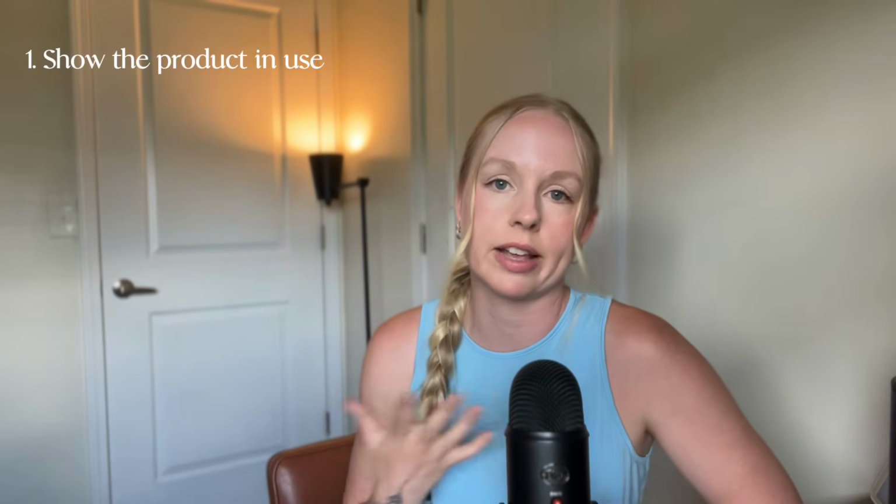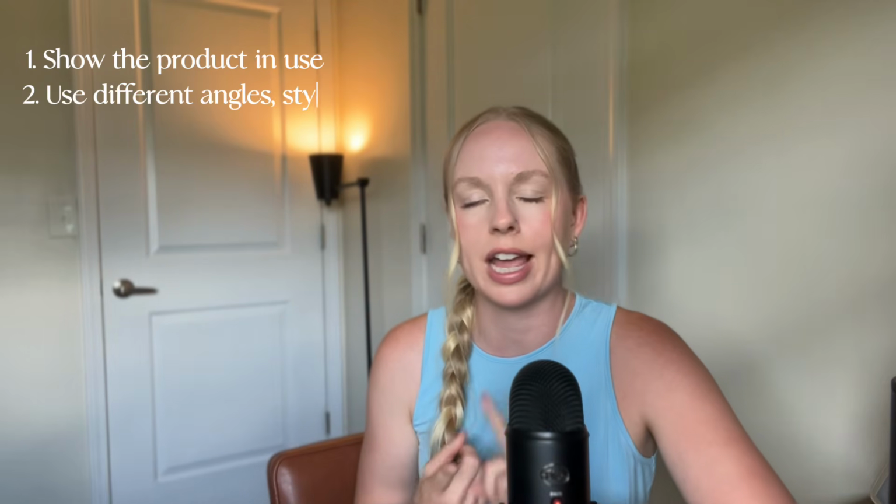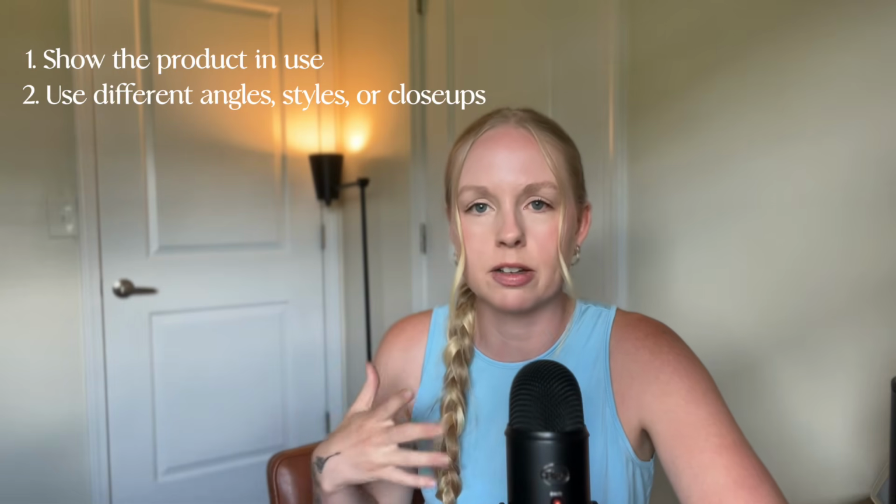Here's what you want to focus on. One, you want to show the product in use. Make it easy for the customer to see how it works and how it fits into their life. If it's an editable template, show what it looks like filled out. If it's a digital planner, show it on an iPad. If it's a digital invitation, show it on a phone, etc. Second, you want to use different angles or styles or show what the product looks like close up. This helps them visualize the details without having to zoom in.